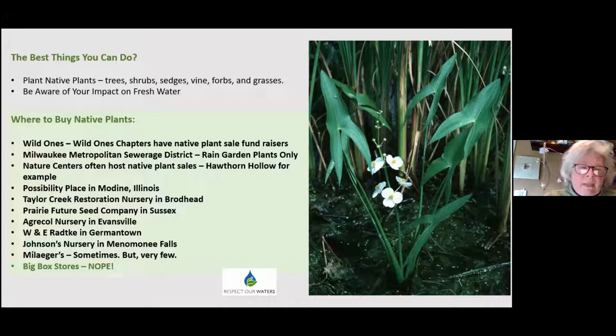These are not the only nurseries, but they are more local or regional to us, and they are all very, very committed to doing what they're doing. And so, yeah, if you go to Possibility Place website, you can download their amazing catalog for free. And that in and of itself is a native plant education. They are excellent writers. Yeah, you'll enjoy it tremendously.